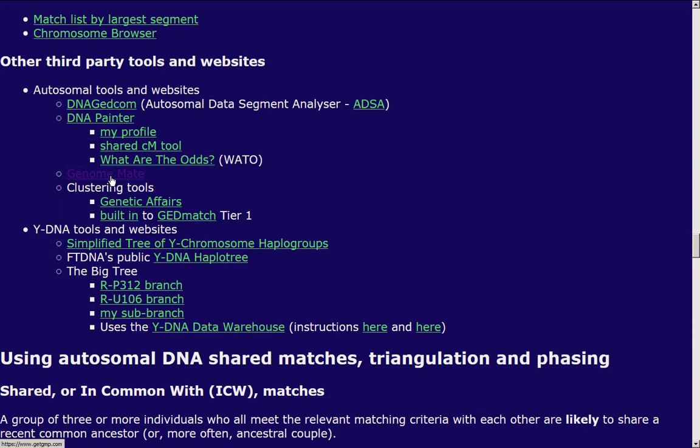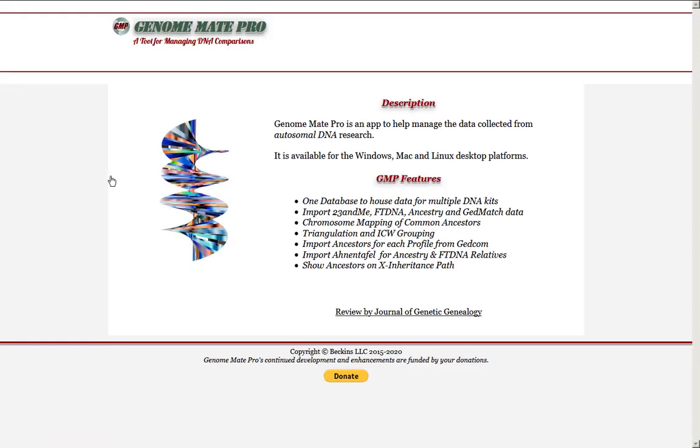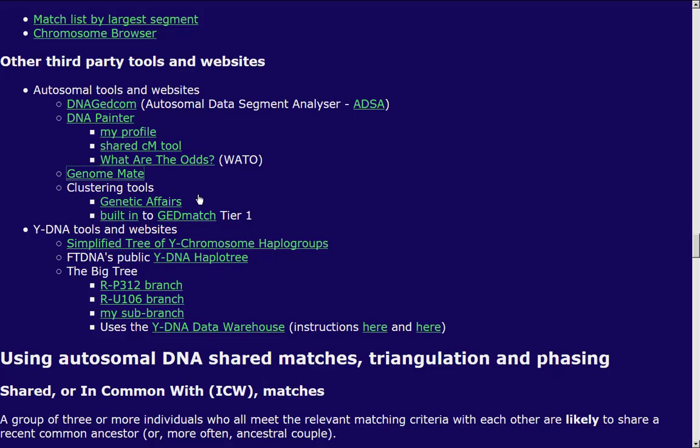If you're in all the DNA databases, you might want some sort of software where you can download all the information from all the websites and manage it together. A lot of people swear by Genome Mate Pro. I have tried it, and the problem with these things is you have to keep downloading the new matches every so often. And I don't know, is it a lot easier to download the new matches every time and import them into desktop software, or just look at them on the main website? I tend to just look at them on the original website, but different people have different philosophies on that.